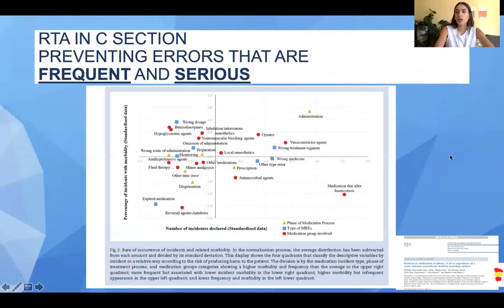I wanted to continue by showing you this study. This study is from my country, from Spain, about declared incidents with medication. For me, it was very interesting to read, because here in this line, we have a growing number of incidents declared, and here the seriousness of the error with the percentage of incidents with morbidity.